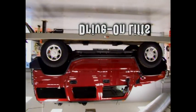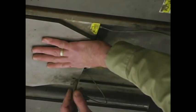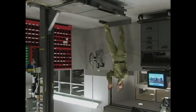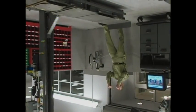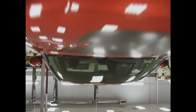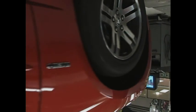Drive-on style lifts require attention to different safety considerations. If equipped, ensure that slip plates and turn plate surfaces are locked before driving on the runways. It is a good idea to have another technician guide the driver onto the lift. This will ensure the vehicle is positioned properly and safely. The spotter should be forward of the vehicle, but to the side, not directly in front.